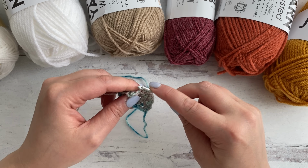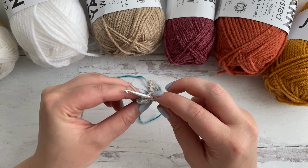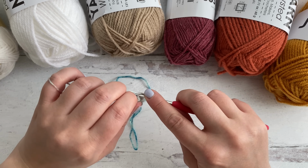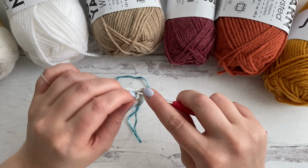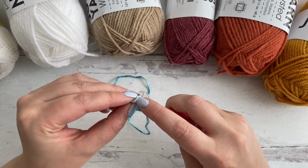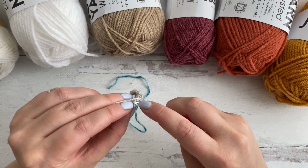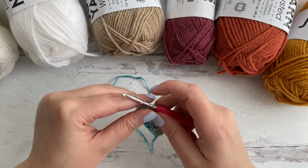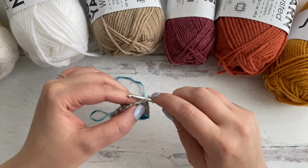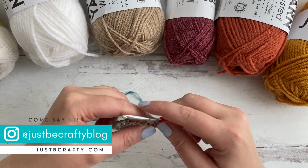Right now I'm working up a couple rows in single crochet just to see how that works up as well. I'm using a 3.5mm crochet hook for this. And when I first chained and started my first row, I wasn't really liking it, but now that I'm doing a few rows, I'm actually liking it a lot more. I've never actually tried making a pair of crochet socks. That would be really fun to try with this yarn as well.